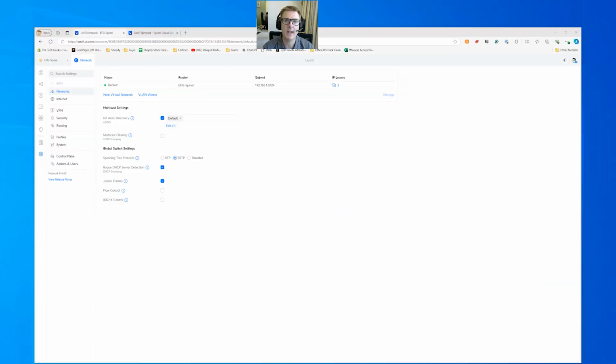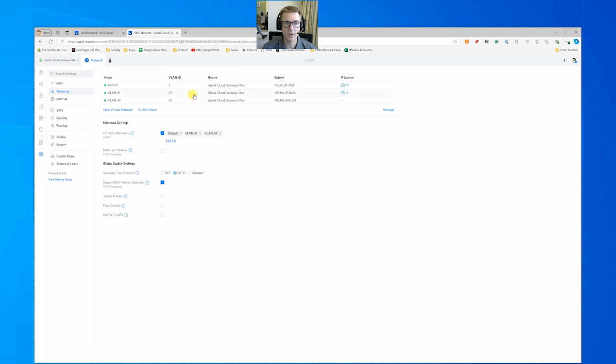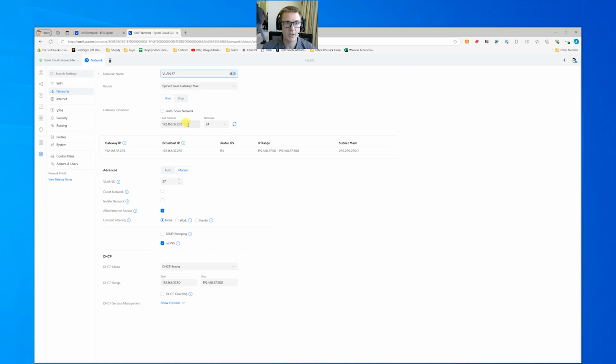So in this section, we're going to get this EFG ready to go into the main network. Like I said before, this is going to be taking over from a WatchGuard device. I've also got a UCG Max in here doing a little bit of the work in the interim as well. So we're just going to copy across some of the VLANs. We're going to copy across VLAN 37 and 39 and just show you how that actually works.